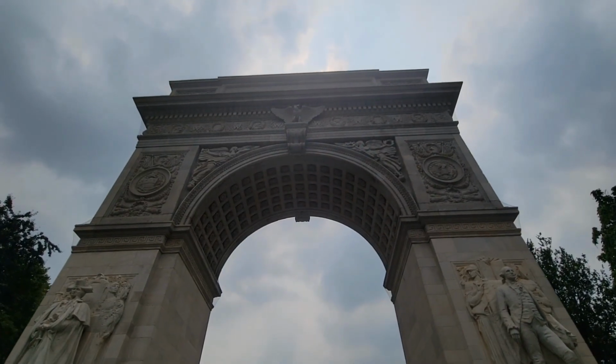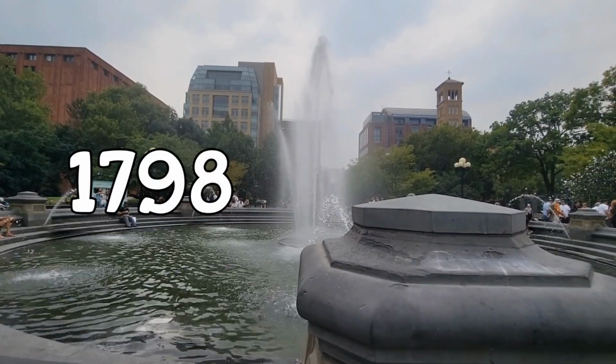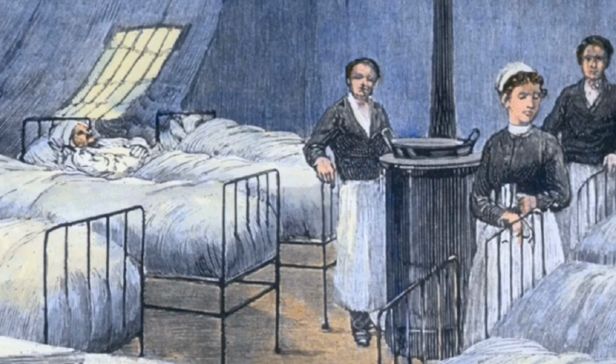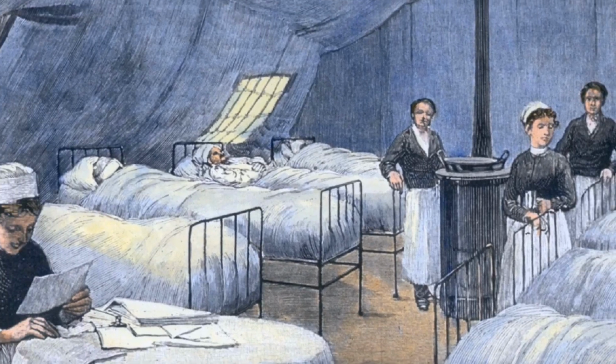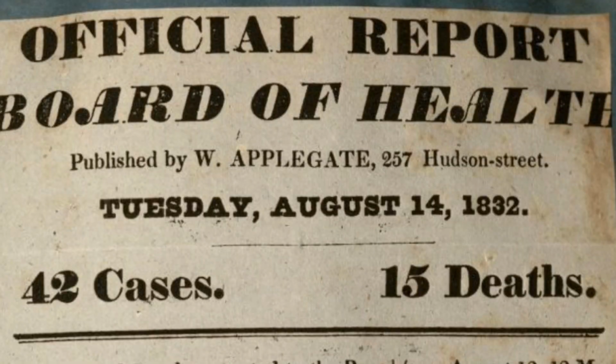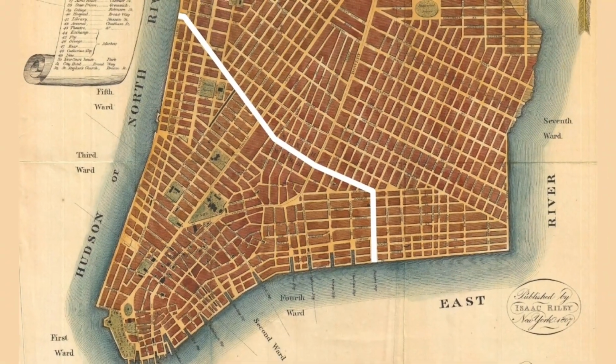However, during the yellow fever epidemic in 1798, this area was still on the outskirts of the city. As a result of the outbreak and the large death toll of the disease, New York City would create the first Board of Health. One of the rules that they promulgated was that no one who died of a communicable disease could be buried below Canal Street. This is below Canal Street.